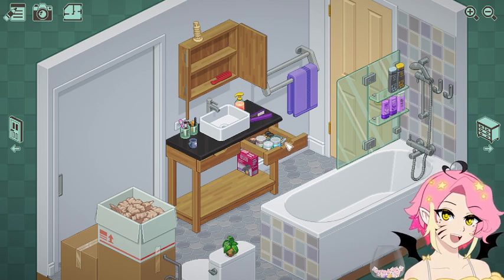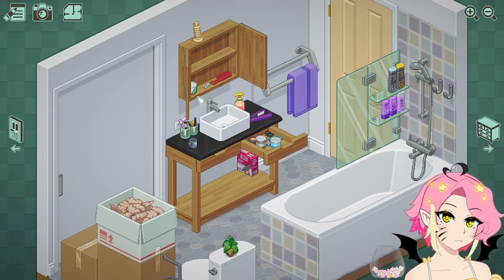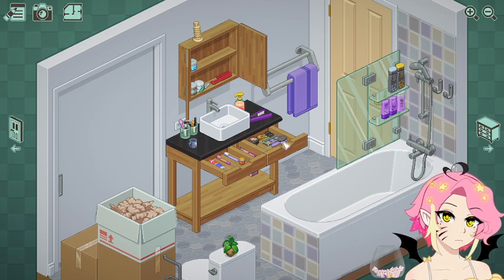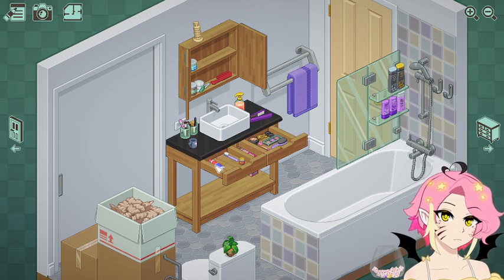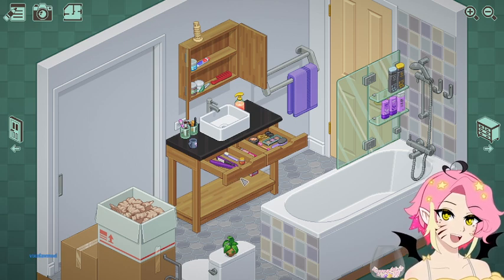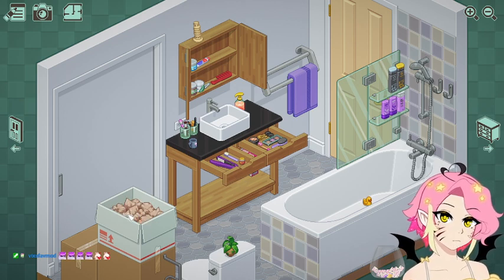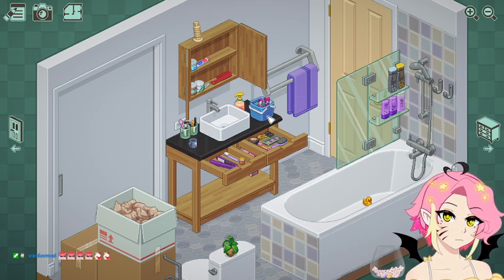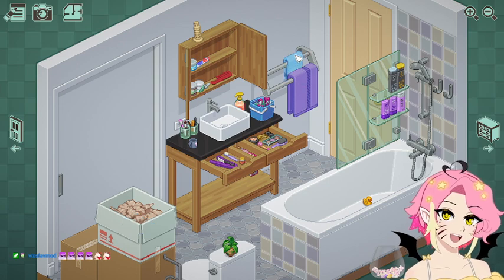How did I not notice that? I think I can put some of these up here. Toothpaste can go up here. This can go in here. Yes, I think that's good. Ducky! What is this? Box of stuff, okay.